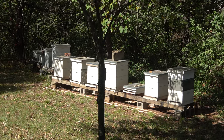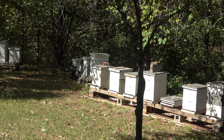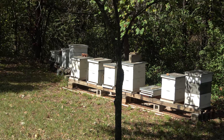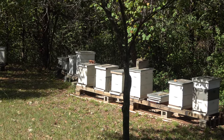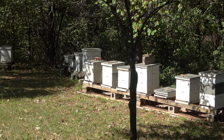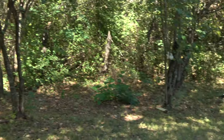So we're on our second oxalic acid treatment, speaking of mites, to kill them off. So I've gone through them twice. The last one was Wednesday, I believe, and this is Sunday. So I will hit them again probably in midweek this week, and that'll be their third treatment. And I'm probably gonna do a couple more.